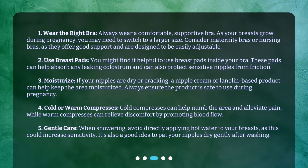4. Cold or warm compresses. Cold compresses can help numb the area and alleviate pain, while warm compresses can relieve discomfort by promoting blood flow. 5. Gentle care. When showering, avoid directly applying hot water to your breasts, as this could increase sensitivity. It's also a good idea to pat your nipples dry gently after washing.